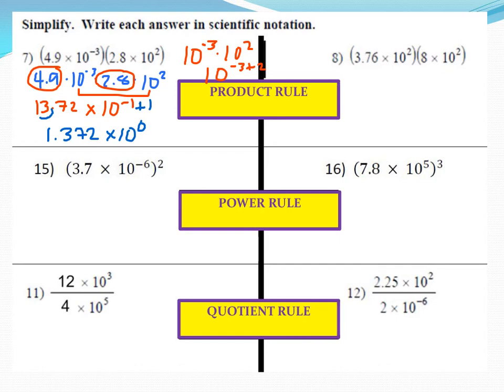Oh my God, what the heck is going to go on? What's 10 to the 0th power? Holy cats and pajamas, we got to add another rule here that we talked about last section. 0 exponents. What's 10 to the 0th power? That is 1. So that really drops out and you get 1. So what's 1.372 times 1? That's 1.372. And that's my final answer.